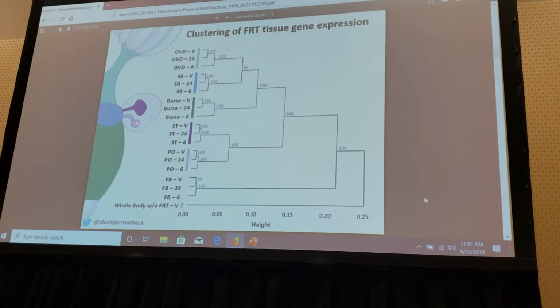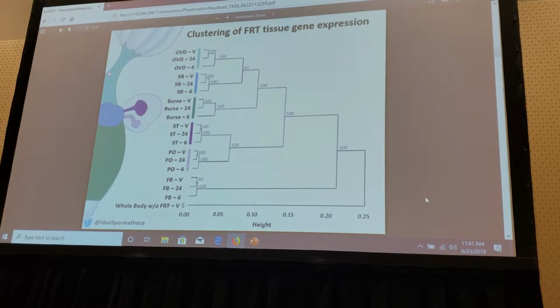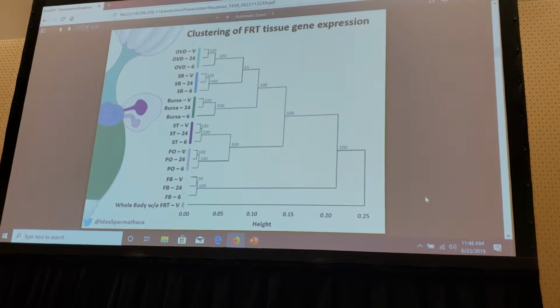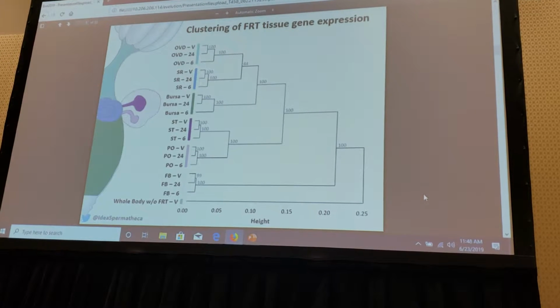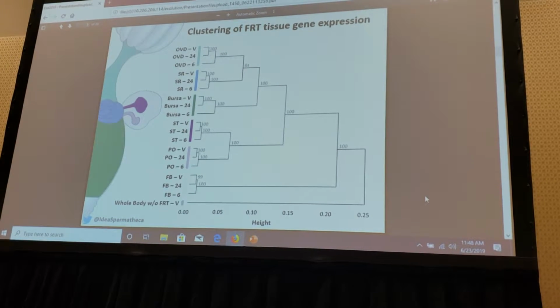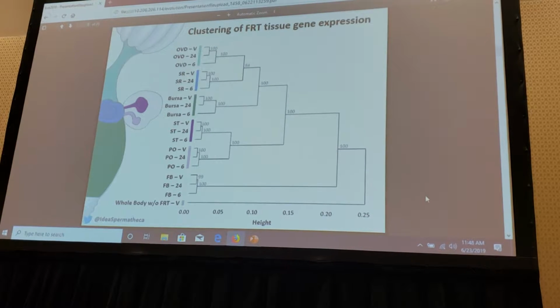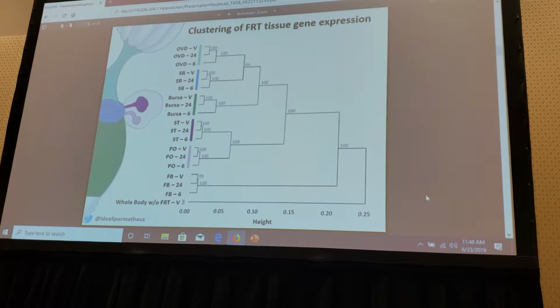We have 1 glandular organ, the parovaria. All these structures here are epithelial. The bursa is the site of fertilization, and the oviduct plays a really important role in egg ovulation. What I've done is gene expression of each of these tissues at 3 different time points: unmated, 6 hours, and 24 hours after mating.